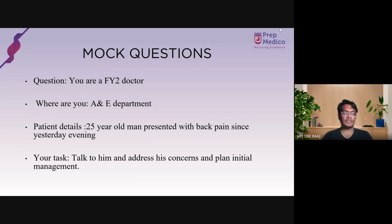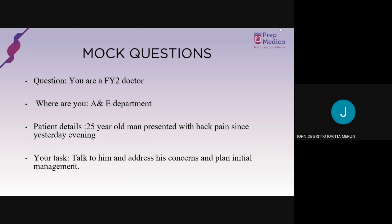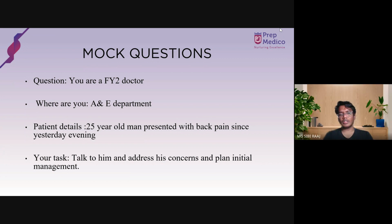Doctor, about 5. Okay, 5. Okay, can you tell me which factors made your pain so much worse? Like lifting some objects or doing any heavy exercise like that? Nothing like that, doctor. Since yesterday, when the pain started, I haven't done anything like that.